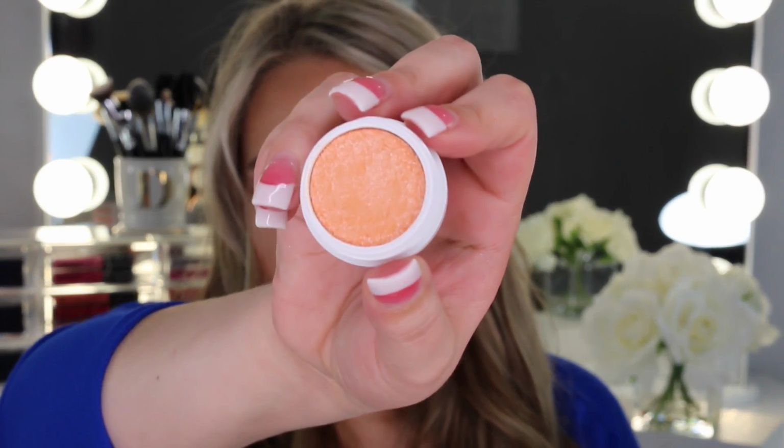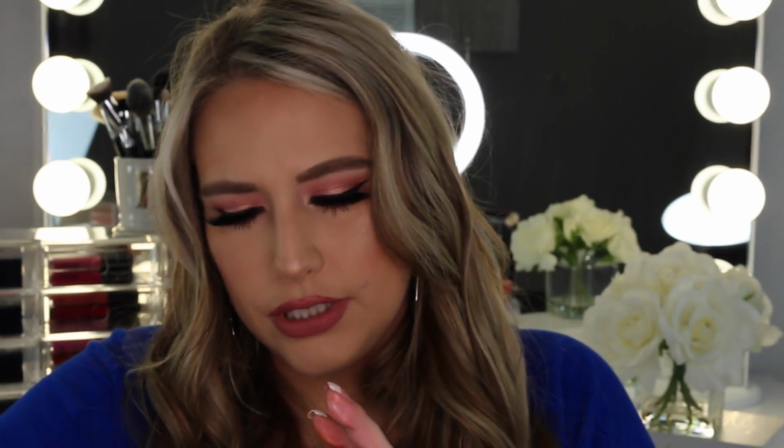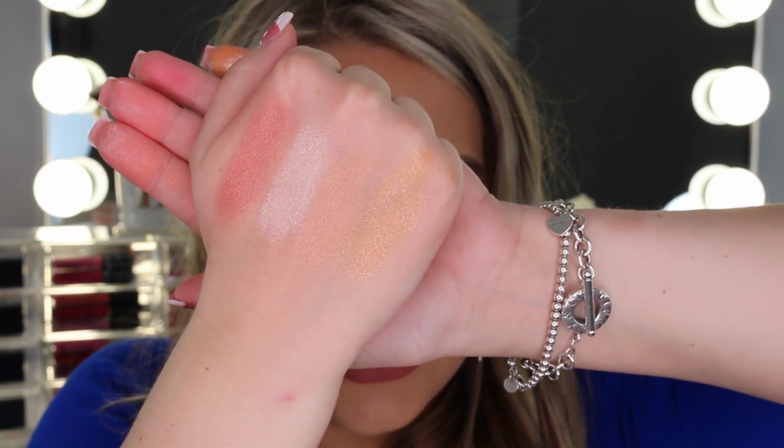You have a peachy shade. My hands are stained from all these swatches. And then the last one is called Flipper. Oh, I kind of ruined it, but that's Flipper. Do you see that? And there's Flipper swatched. That one is so unique. But honestly, on the hand, it's kind of glittery. I don't know if I'm really into the glittery. Okay, so here are those shades swatched.